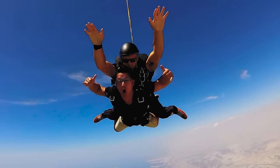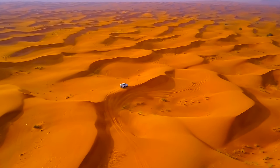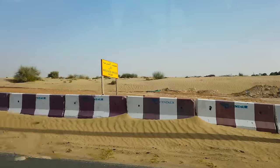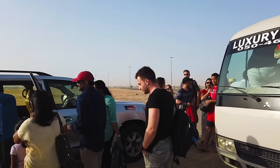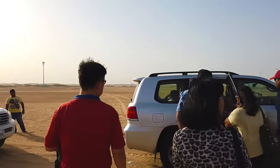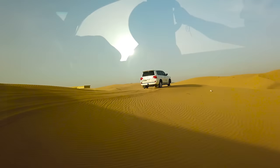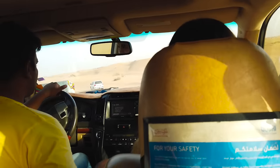If that sort of adrenaline isn't your thing and you actually want to see the desert, I highly recommend that you take a tour bus to the middle of the desert. You can actually go on guided tours and they'll take you into desert areas to do desert kind of things. So you can do things like dune bashing, where you're in a 4x4 and they basically thrash you around the dunes. It can get quite aggressive, but I actually enjoyed this.